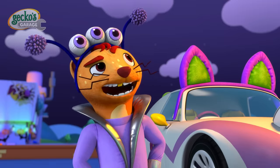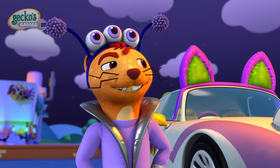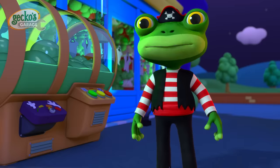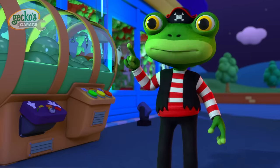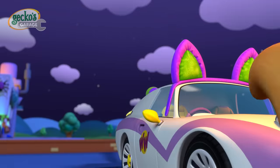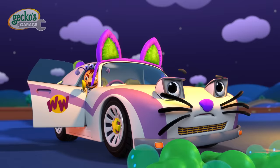Is this car wash meant to be scary? It takes more than a bit of foam to frighten us. Well, it's meant to be fun. This dial controls the scariness, but I wouldn't turn it up too high. Nonsense! Come on, Sly. A little scare for a lot of sweets. All of them.